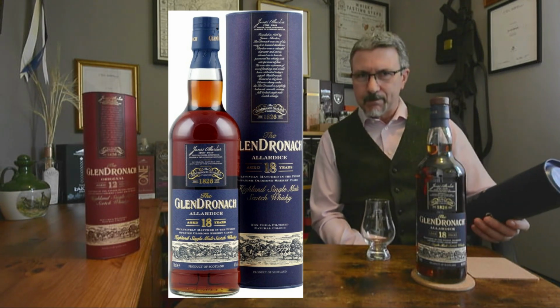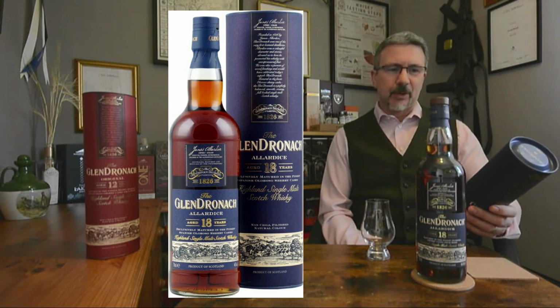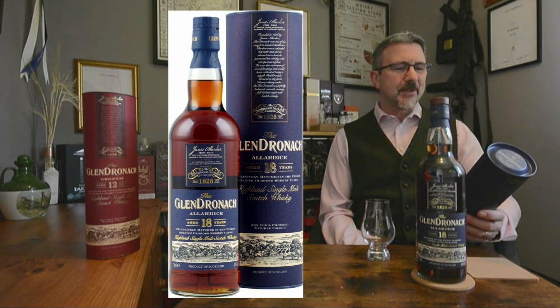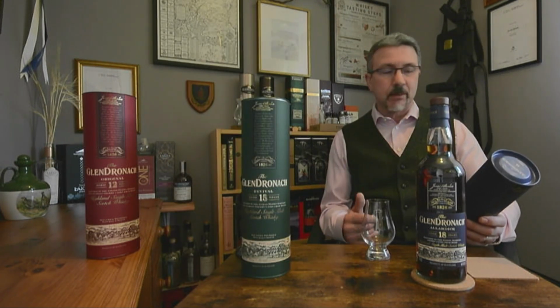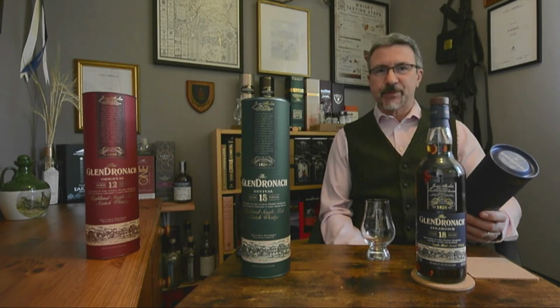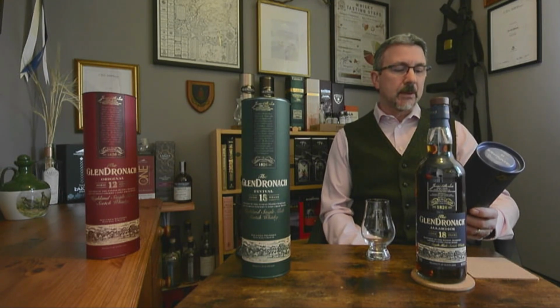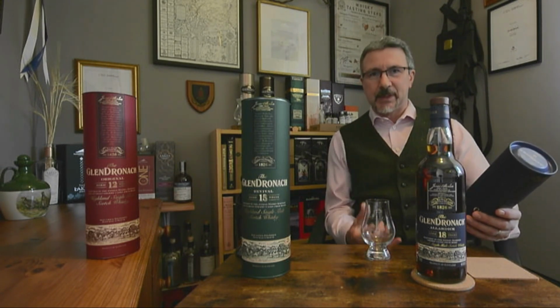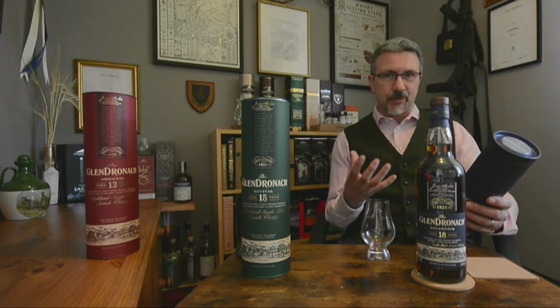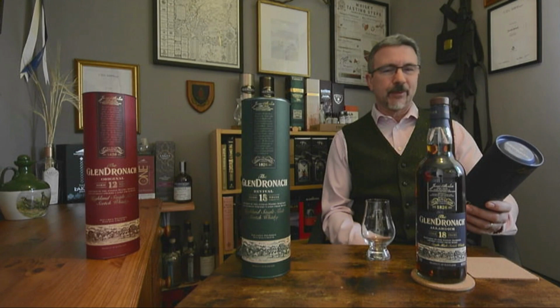46% ABV. It is non-chill filtered, non-coloured, and you can see it's got a lovely dark treacly amber hue about it. The nose is aromatic dark treacle, raisin fudge and muscovado sugar, morello cherries, and baked orange fruit cake. Yeah, sounds like Christmas all over again. On the palate we've got stewed fruits, orange peel, baked sultanas, robust allspice, cigar box and leather. That'll be the age of the sherry oak cask coming through, and the finish is a savoury caramelized walnut, treacle and date oil, with an exceedingly long and full-bodied finish.